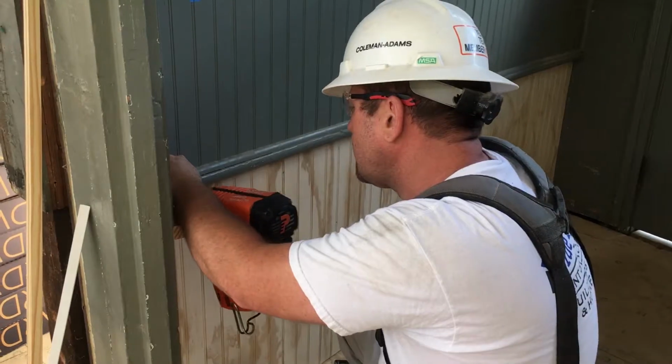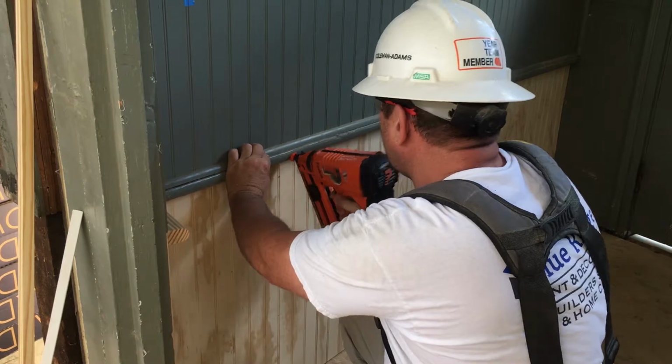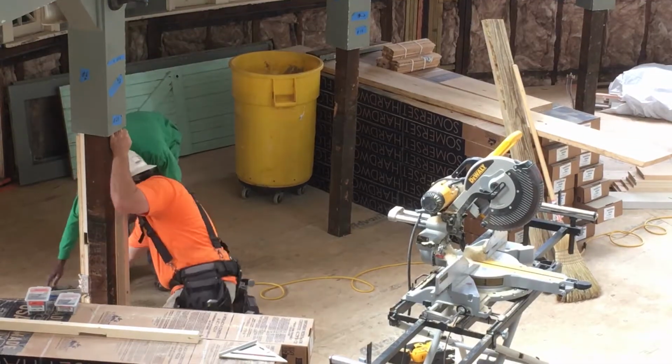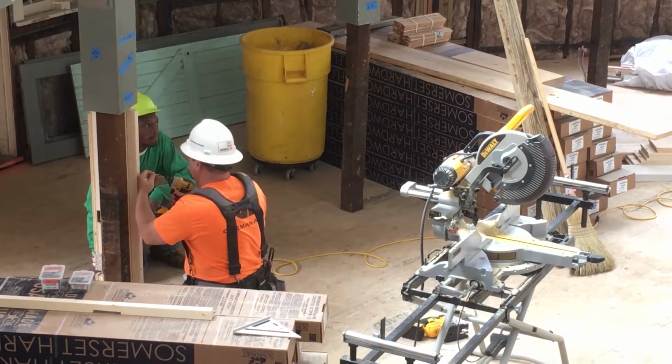My favorite part about this job is working with my hands, all the trim, the people around me, different carpenters, subs, the community that comes around that I get to speak to, Lynchburg City, the neighborhood in general.